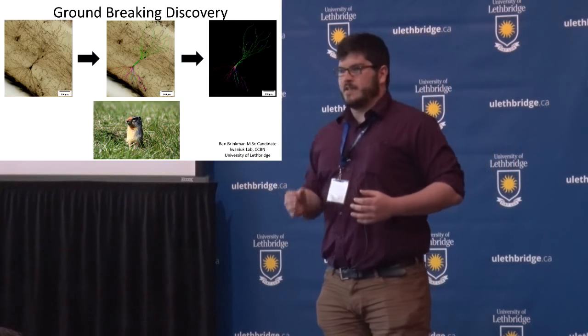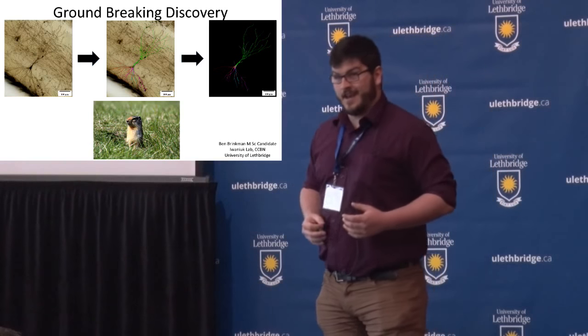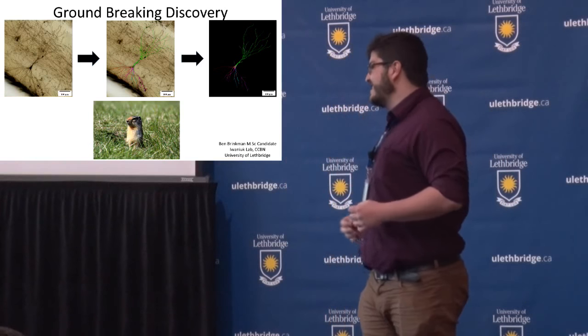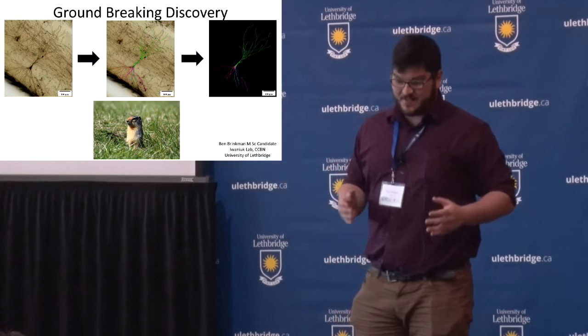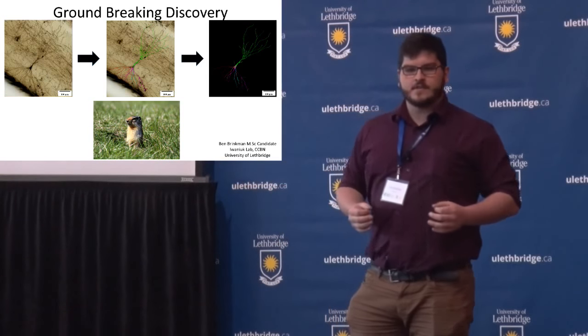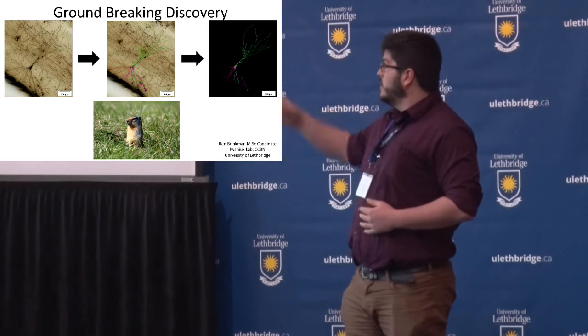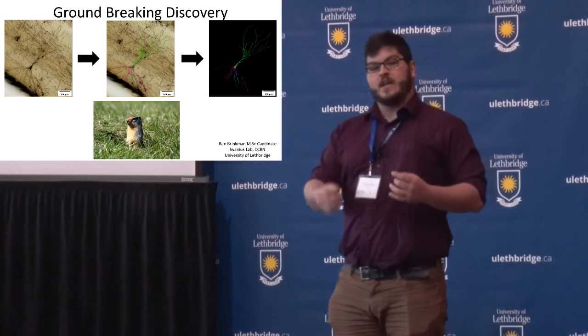So I knew it wasn't going to be easy, but I thought, hey, I'm going to go for it and try to figure this out. So that's what we did. We collected specimens around Lethbridge, and we Golgi stained their brains. And Golgi stain is really interesting because it only stains neurons, right? The functional unit of the brain.